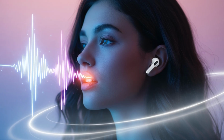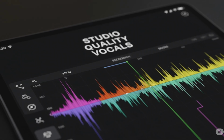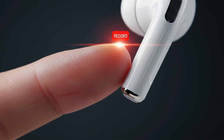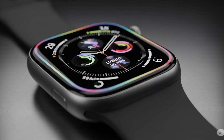Apple is also leaning into the iPad's strength as a creation device. For podcasters and musicians, iPadOS 26 introduces the ability to record studio-quality vocals directly with your AirPods. The device will use computational audio to isolate your voice and enhance its clarity. You can even press and hold the stem of your AirPods to start and stop recordings, making on-the-go audio capture incredibly simple and high quality.